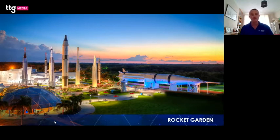So a lot of history, as we've already mentioned, at Kennedy. And just in the background, you can see one of our newer exhibits, which is Heroes and Legends, which honours America's space pioneers.